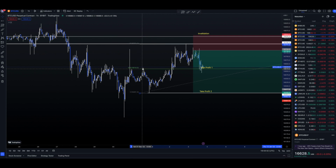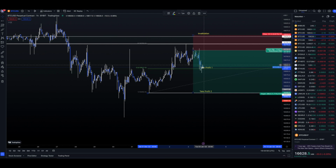It's also the midpoint of this fib. So all I did was grab from the bottom here, 16,450, to the top. It shows your midpoint. So I've taken off profit here. Full target is here, right around 16,450, but I'm more than willing to close it here.